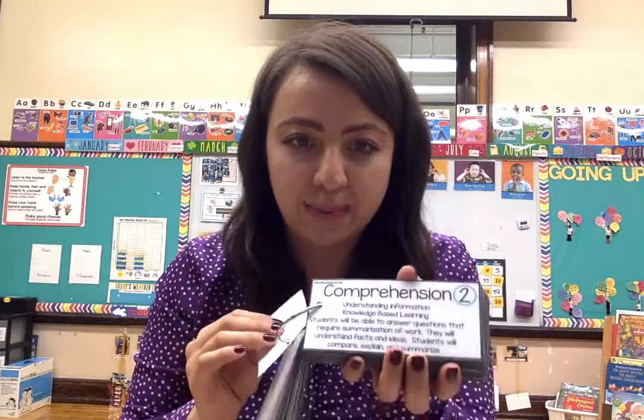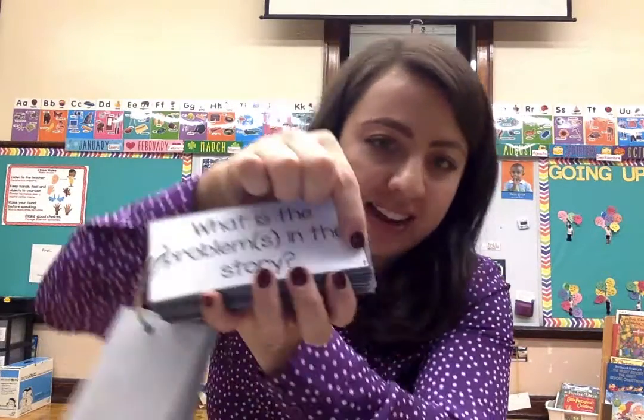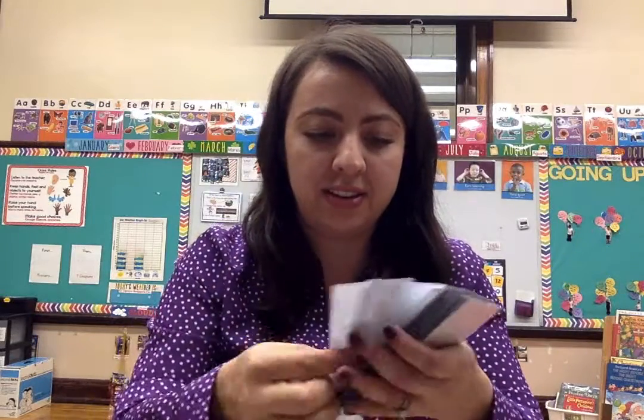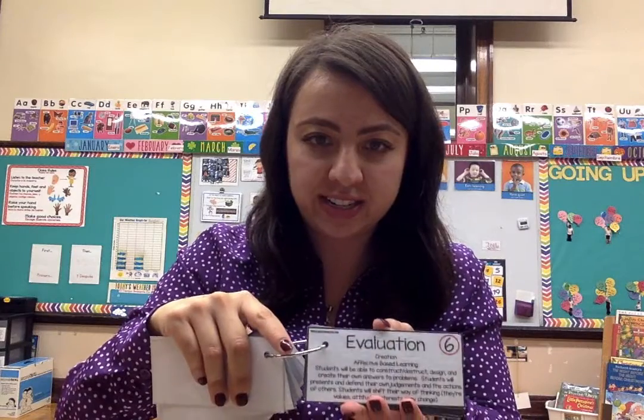Level 2, comprehension. It explains comprehension, gives you the little reminder, asks the question. And again, level 2 on the bottom right-hand corner. All the way to level 3, application. Level 4, analysis, description, teacher reminder, questions, and a little number to remind you. Level 5, synthesis, description, level 5 questions, and then we get to my favorite, which is level 6, evaluation, description, teacher reminder, and all the questions.